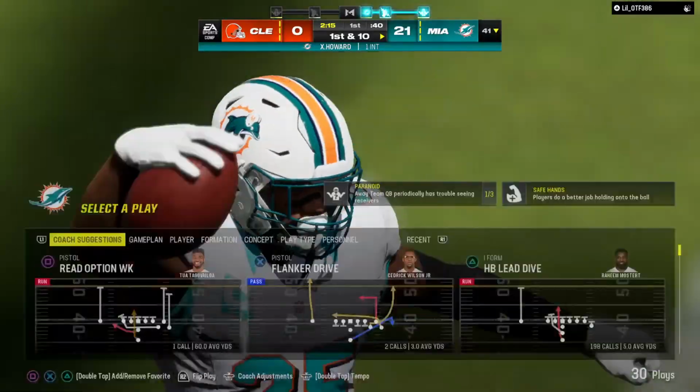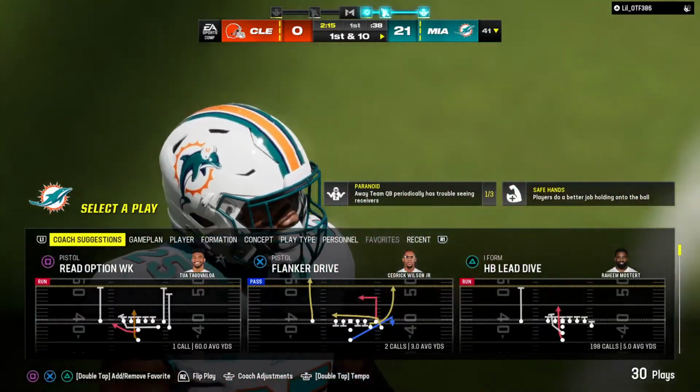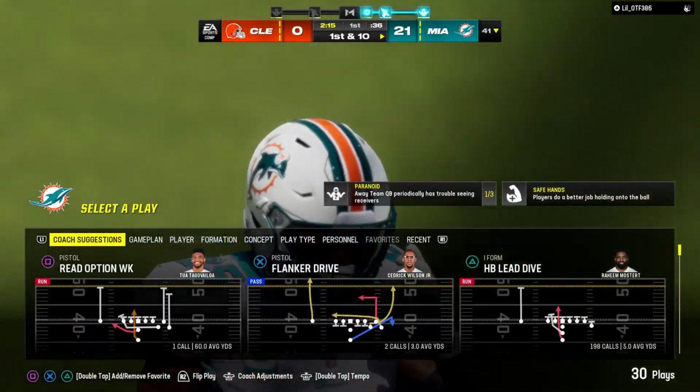And now Watson throws another interception. Picked up by Xavier Howard. And the Dolphins are going to take over at their own 41.